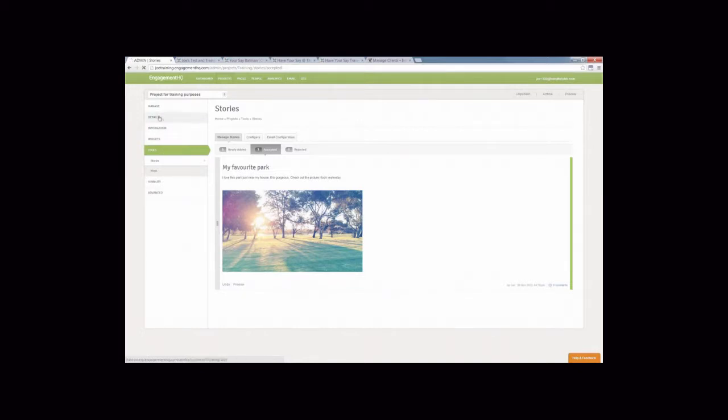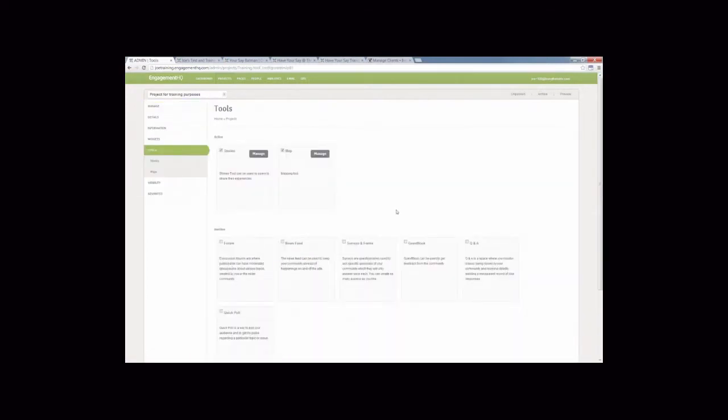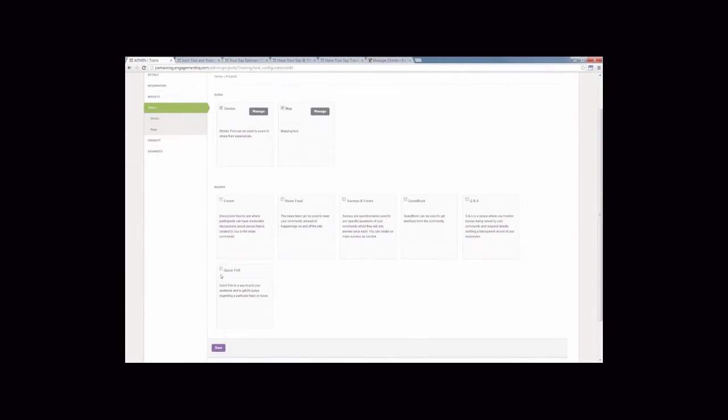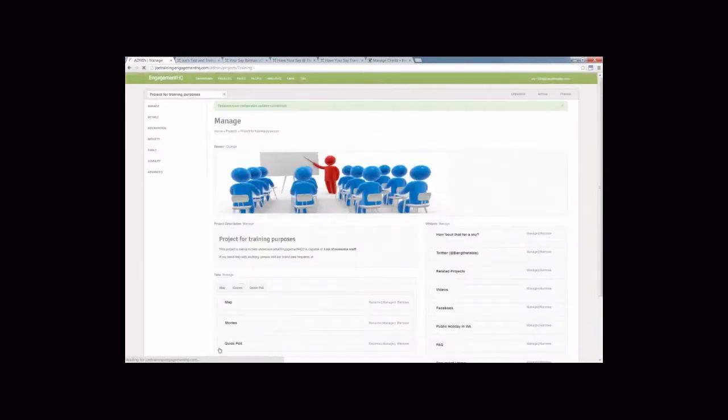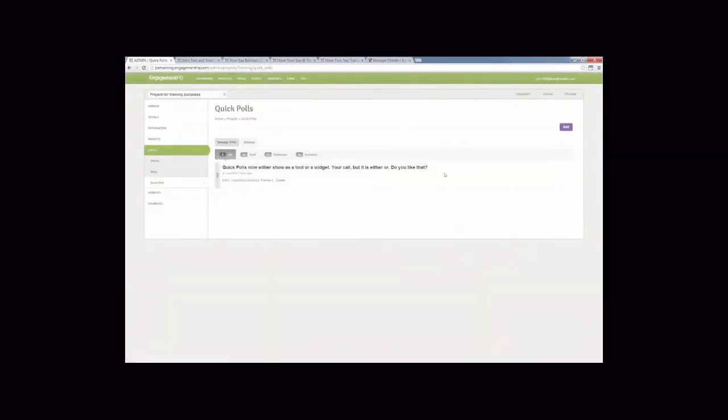So the way forward here would be to enable the quick poll as a tool first. So I click on manage. I see all the tools have been enabled already. I click on quick poll. Now quick poll, by default, appears as a tool down here. Now I can go into the manage section. There's one poll that I've set up before.